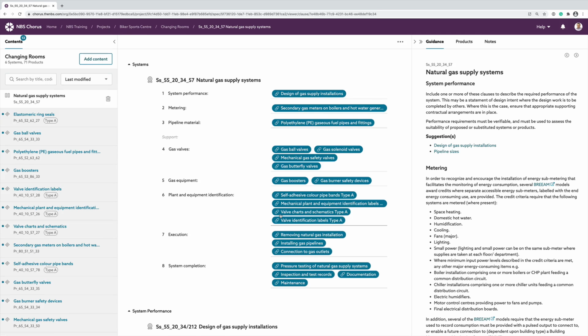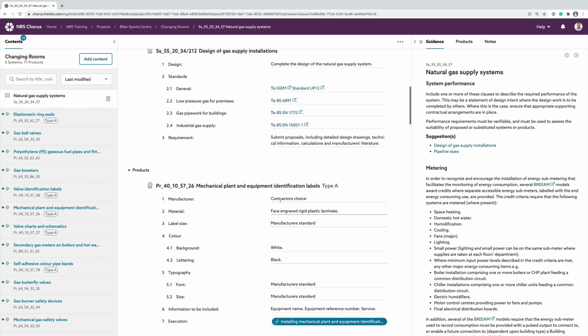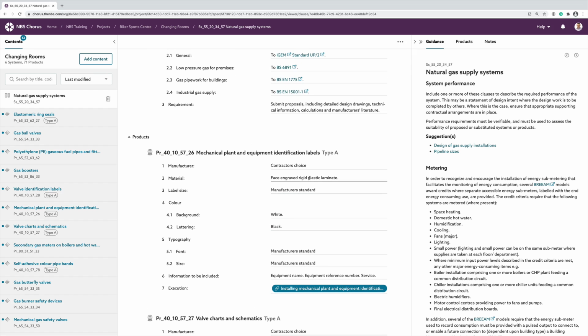And I open it, scroll down, there's my products, which is the mechanical plant and equipment identification labels that's been brought across, but it's not shared. Now do you notice how this time it's a type A where it wasn't? So the reason that's a type A is because we've actually got another product clause within our content, which is a mechanical plant and equipment identification label.